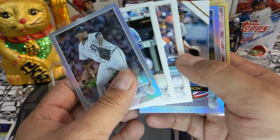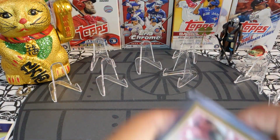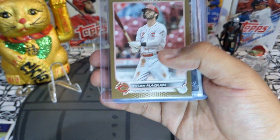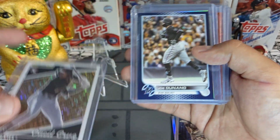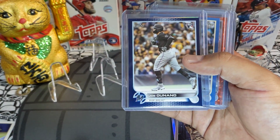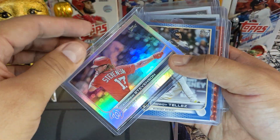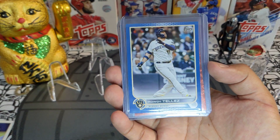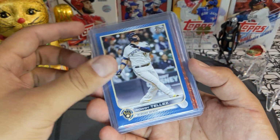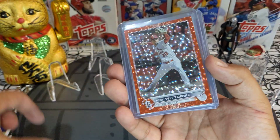So we got a bunch of hits in the bottom, a couple rookies, a couple rainbow foils, you know, all the inserts right there. And let's get through some of these numbered parallels. We got a Taylor Walls gold. O'Neil Cruz, Topps Black Gold. This is from my personal collection, you guys. Joe Ryan rookie, blue. And the Andrew Stevenson rainbow foil. This card right here, I thought it was a Father's Day. And it is a regular retail blue. What a variation of blue right there.